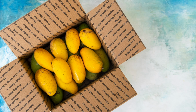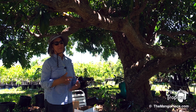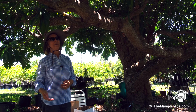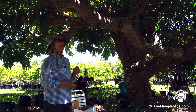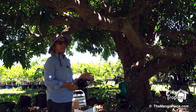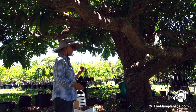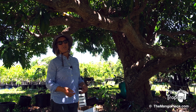Shipping is really a popular thing because there are just so many people that would like mangoes who happen to live in areas that they cannot grow mangoes, or it is just too much time to travel here to pick them up. Shipping is a really good thing for those people. It's convenient and everything, but we just have a limited amount of fruit that we can ship.